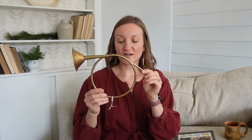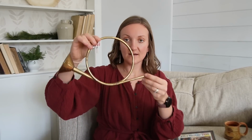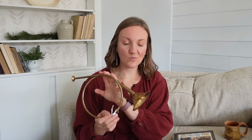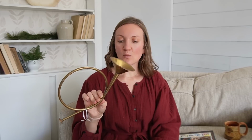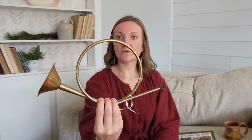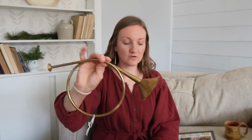Found this decorative horn that I had to pick up. I have a smaller one in my Christmas decor, and this one will be a nice addition as well. I want to say it was $6 too, but it'll be fun on one of my shelves or hanging somewhere on an accordion rack. And I'll just incorporate this brass trumpet or horn into my Christmas decor.